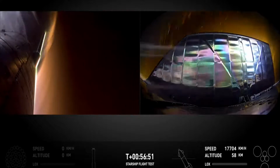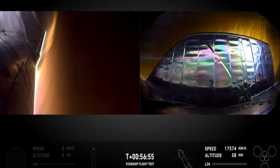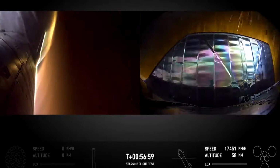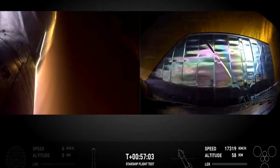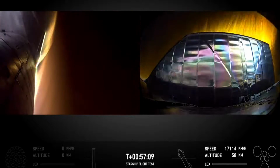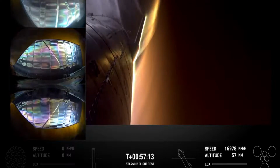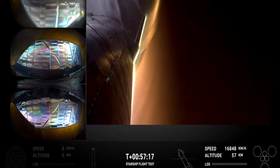Starship has passed through the peak heating phase of flight, approaching maximum entry dynamic pressure. All right, we're through peak heating. Coming up is basically max Q part 2, where we're still moving really fast and the atmosphere is just dense enough that we're feeling the most pressure, but hopefully we're going to start feeling a little bit less heat now.